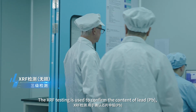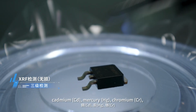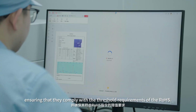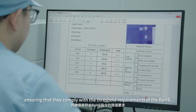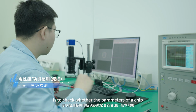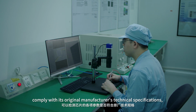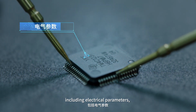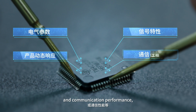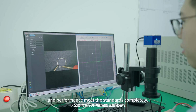The XRF testing is used to confirm the contents of lead, cadmium, mercury, chromium, and bromine in chips, ensuring that they comply with the threshold requirements of the RoHS. The electrical performance or functionality testing is to check whether the parameters of a chip comply with its original manufacturer's technical specifications, including electrical parameters, signal characteristics, dynamic response, and communication performance, thus ensuring the chip's functionality and performance meet the standards completely.